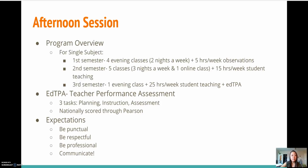For the single subject, our first semester is going to have 4 evening classes 2 nights a week, plus 5 hours a week of classroom observations. In the second semester, we have 5 classes 3 nights a week, plus 1 online class, and 15 hours a week of student teaching in the morning, Monday through Friday, but they did recommend to try to stay throughout the entire day if that is possible. In the third semester, we only have 1 evening class, but we are student teaching full-time in the morning for about 25 hours a week, and then this is when we have to prepare and submit our EdTPA as well.